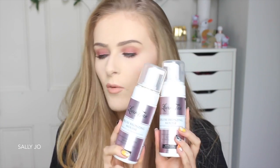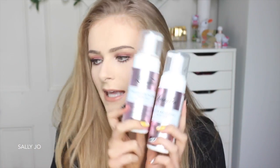I do love the Ultra Dark one. I've tried the medium and the dark. It just kind of shows up the most, I guess, and it's easy to get streak-free application. Would I repurchase? Yes, I already have. I've got a new bottle sitting over there.